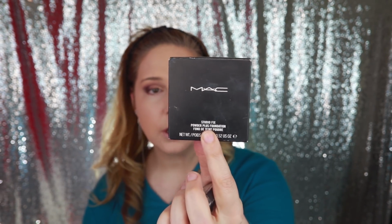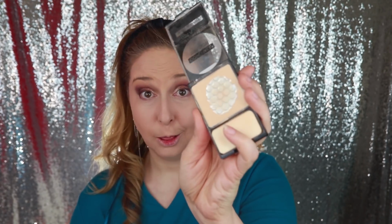These are by Wet n Wild, and they're called Coverall, and it's a pressed powder. These are the best things. These are equivalent. I have my MAC Studio Fix powder. To me, this Cover All by Wet n Wild is the same as my MAC powder. I love this stuff. And this one's been very greatly loved. You can see I've hit pan on that a long time ago. But this stuff is the best for setting your under eye.